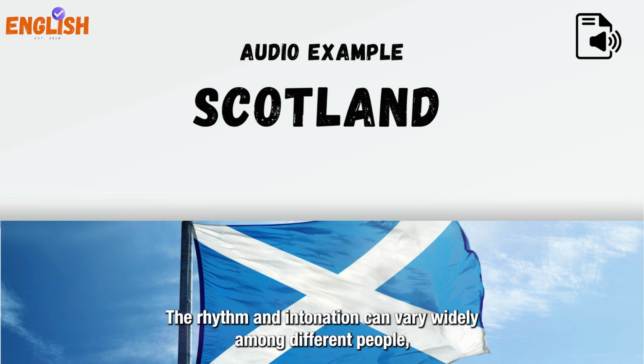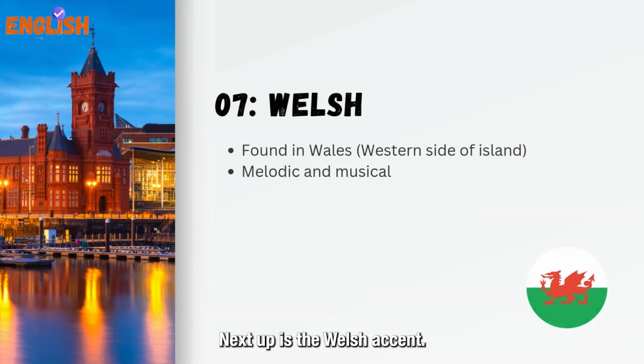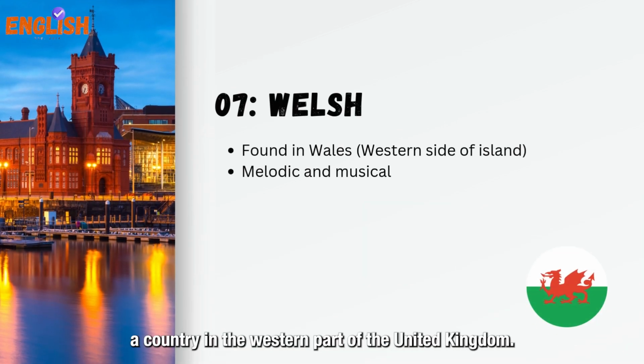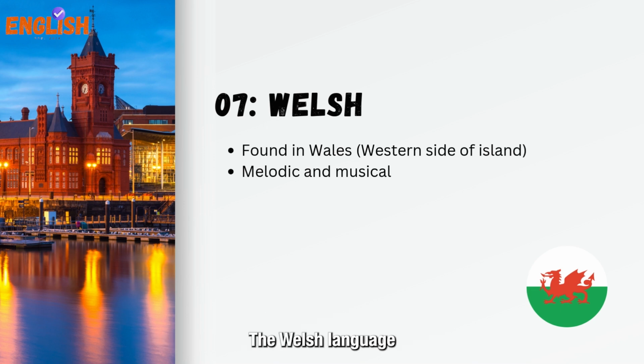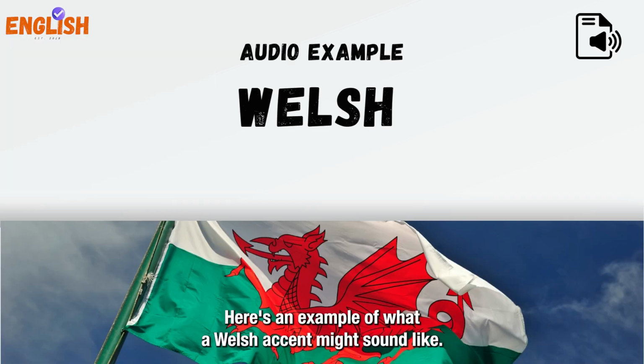The rhythm and intonation can vary widely among different people, so it makes the Scottish accent very unique. Next up is the Welsh accent. People who are Welsh come from Wales, a country in the western part of the United Kingdom. This accent is often described as being melodic and musical. The Welsh language also influences the English spoken in Wales, adding unique sounds. Here's an example of what a Welsh accent might sound like.